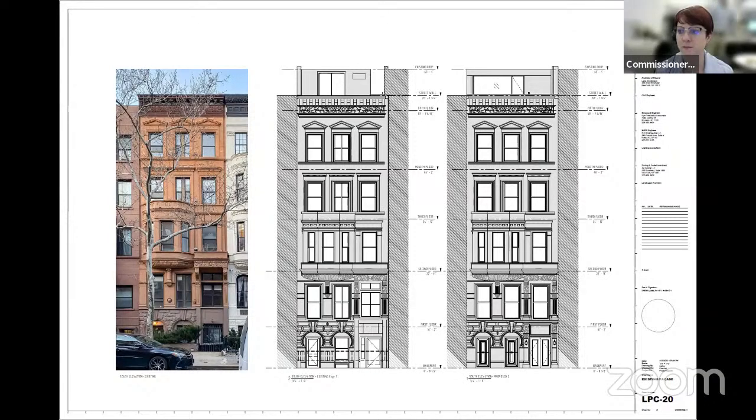And there are changes at the front facade and then modification of a window opening at the non-visible rear L and rear facade. And at the front, looking at replacing the window at the parlor floor to be the same configuration as the other windows, a new door with transoms and new window openings at the basement level. And then again at the back, enlarging that window opening. So let's begin our discussion. Commissioner Gustafson, would you like to start this one?